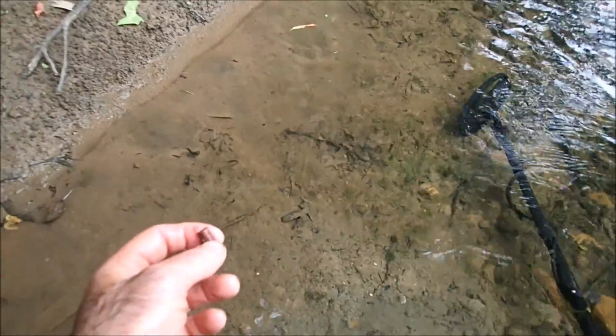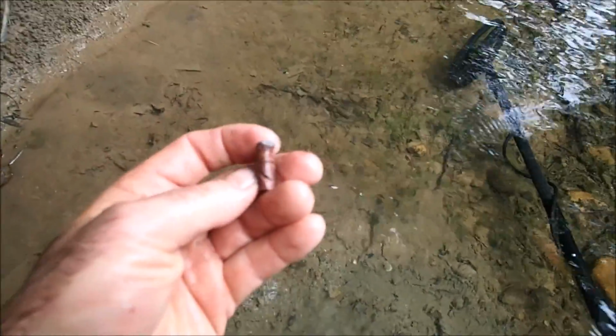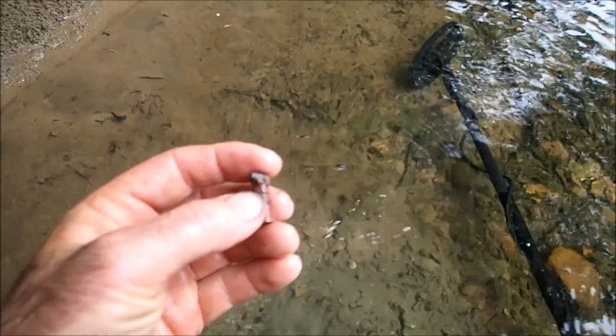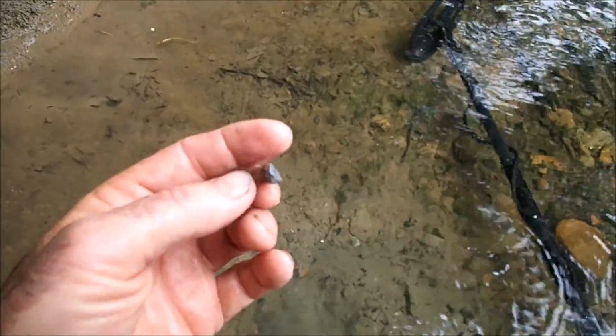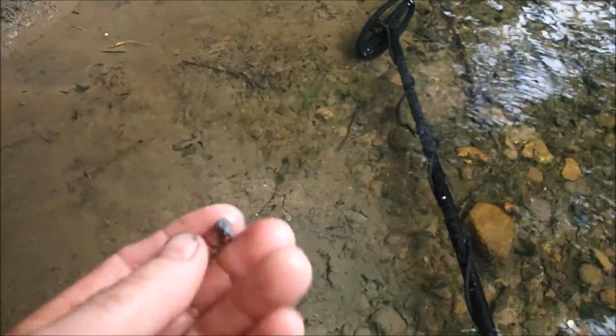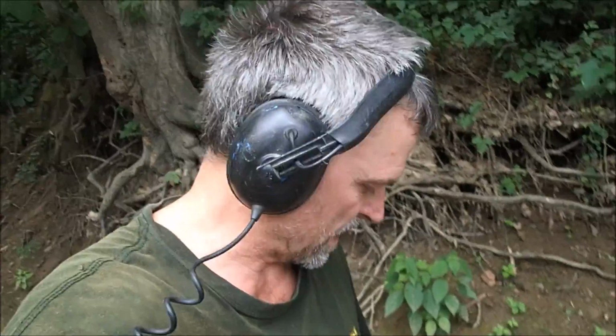Still finding a fair amount of targets, but they're mostly just modern things. I got a fired bullet here. You can tell this is modern because it's copper jacketed, so it's going to tell us it's 1900 or later. And I found a couple 22 bullets as well. But we're going to keep at it. We're going to just hang out here for just a little bit longer. That drop musket ball kind of gave me some good feelings about this place.